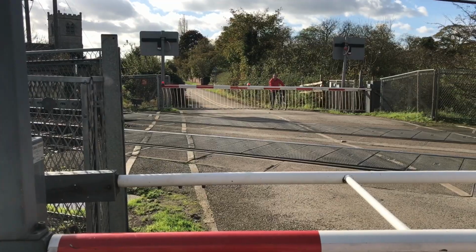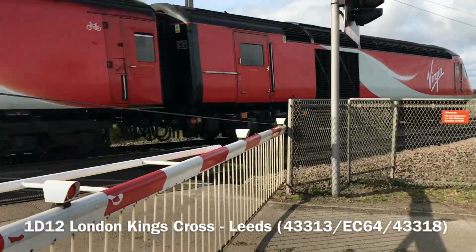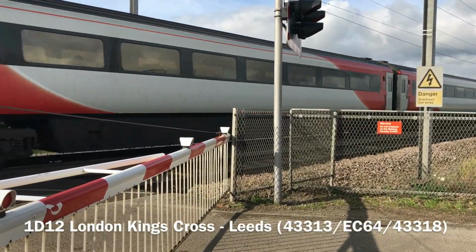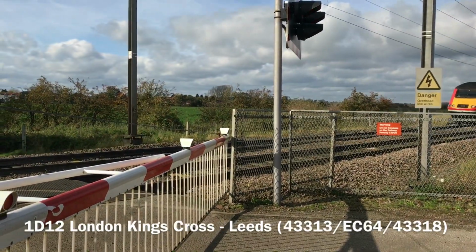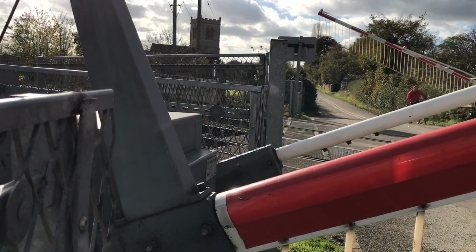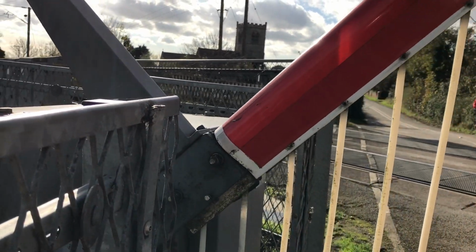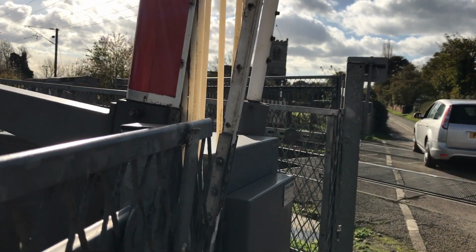Okay, and lastly in this list we wrote 5 or 6. 43313. 43318. There we go. The next train 10 minutes. I don't feel like hanging around because I can't get back home.